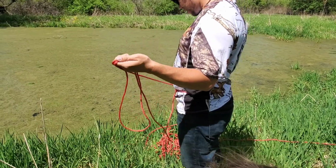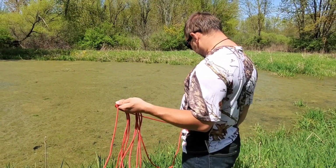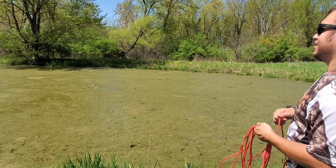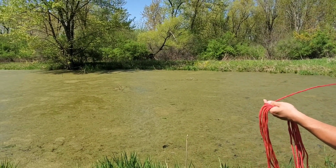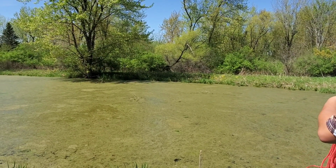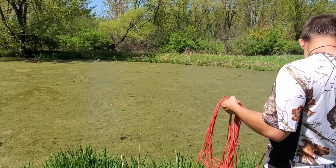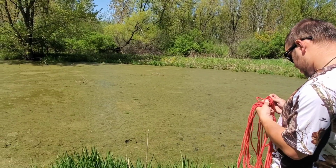I really hope he gets something heavy and he goes flying in after the rope. You probably technically shouldn't. I really hope he goes flying in after that. The only reason why I hope is because this pond doesn't look too deep, so I know he can get out because he's a smart guy. If we were in any other water, I probably would be like, okay, I really hope he doesn't fall in after the rope. But I think right now it would be hilarious, and I would definitely try to get it on video if he did.